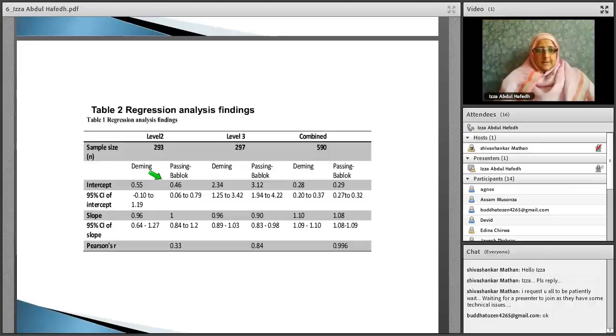But you see, it produced for level 2 intercepts that were almost similar, and for level 3, Deming and Passing-Bablok also had similar intercepts at the 95% confidence interval. The slope for level 2 by Deming regression and Passing-Bablok are almost similar, almost 1. Same case for level 3, and also the combined data.